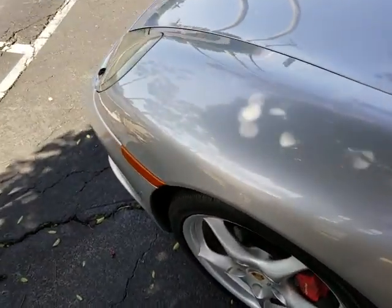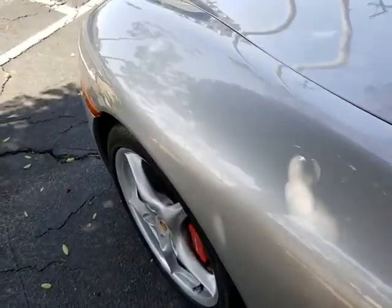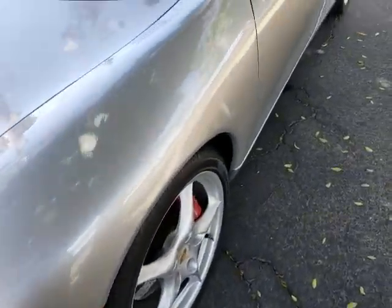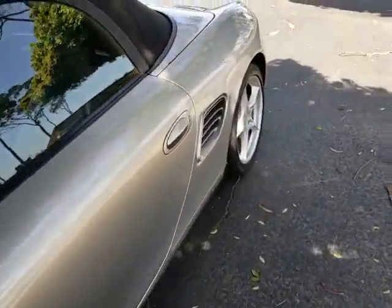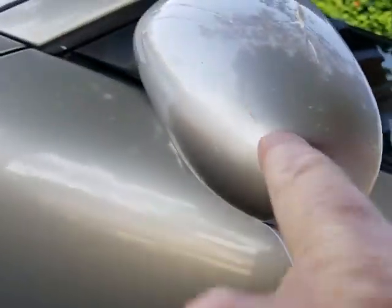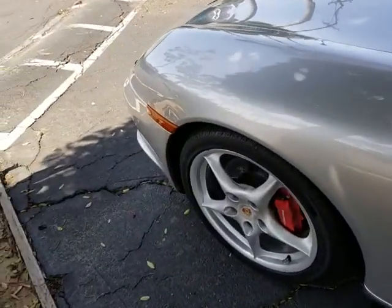Anyway, continuing on with the paint and the body, the left front fender looks excellent, and that's pretty much it. Paint body wise, I think it's about a 9 out of a 10. I mean, it looks very nice. A couple little nicks right there in the mirror, but really nice looking car.